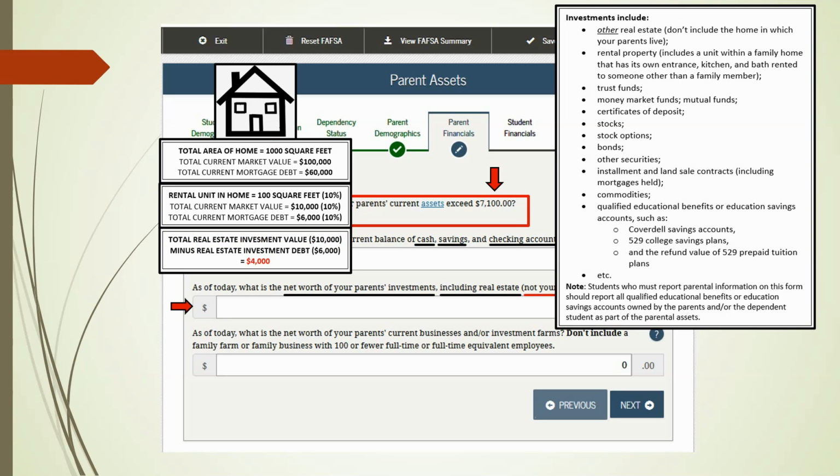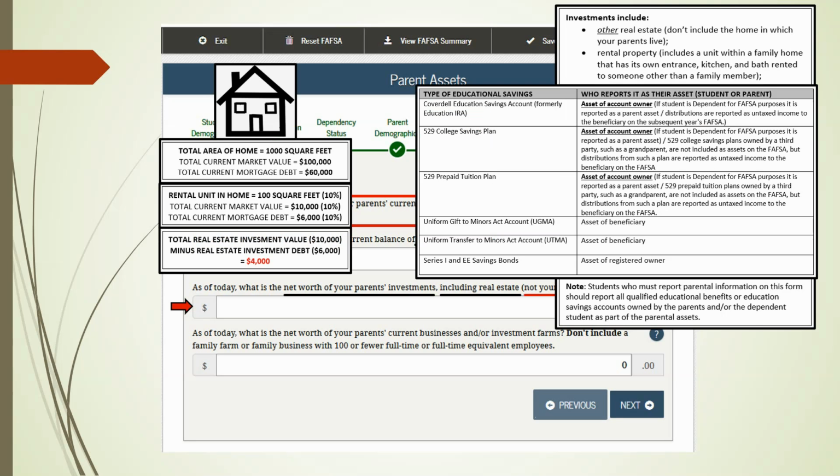Now, going back to the other investments, we're also looking at trust funds, money market funds, mutual funds, certificates of deposit, stocks, stock options, bonds, other securities, installment and land sales contracts, commodities, and then we talk about qualified educational benefits. Now here's a diagram of how you are to report the various educational plan benefits that are in existence. So you can read through these. There's the Coverdell, the 529 prepaid tuition, and then you have the older accounts, the UGMA and UTMA, as well as Series I and EE savings bonds.